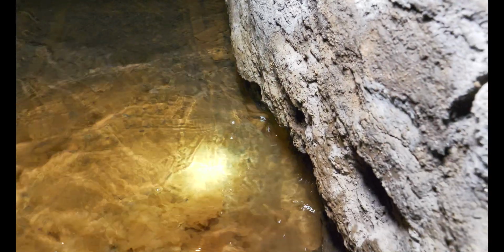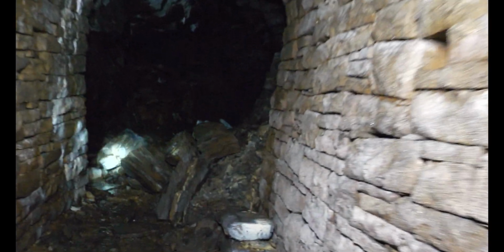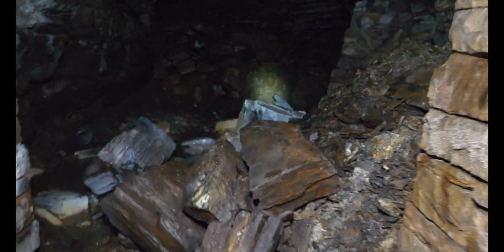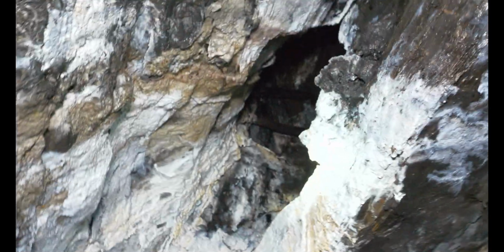Bit of pressure on the walls. I mean, you can see, if you look where the rails are underneath, the wall's actually now sticking over the top of the rail. So the walls be moving. You've got some big blocks here. I almost thought it was something sort of like buckets or something back there. But no, they're falling down there.